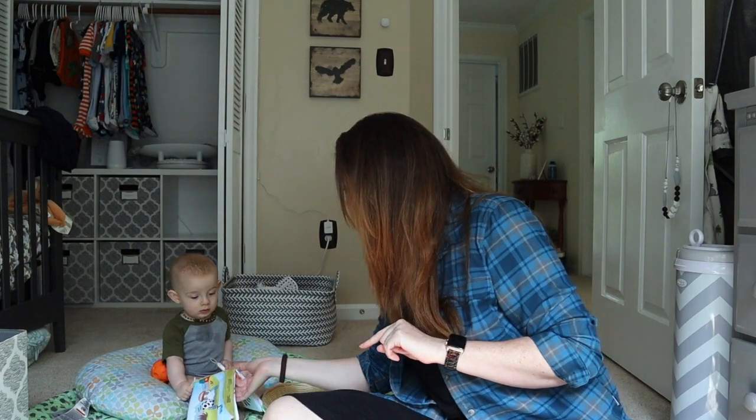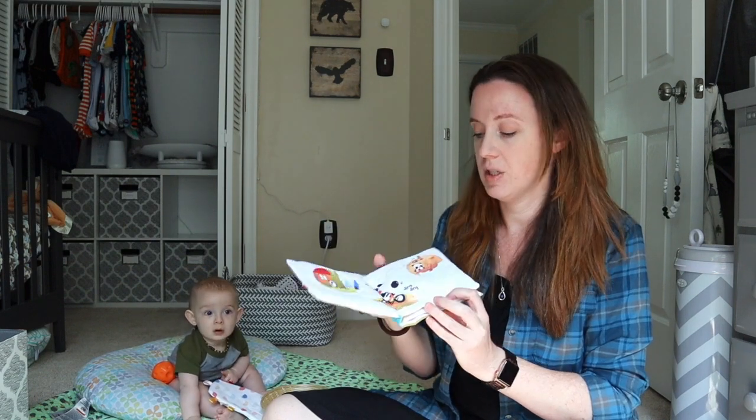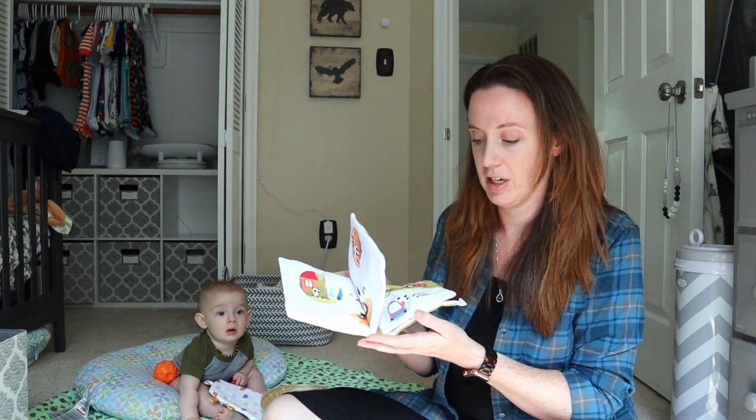So the first category I'm going to talk about is sensory books, and I'm even going to chunk sensory books into a couple different sections. So the first one, because I only have one, and I'm going to steal it from him very nicely. Can I borrow this? Yeah! He really likes this book. It's made out of crinkly paper, so I classify it as a book because you can read it to him.